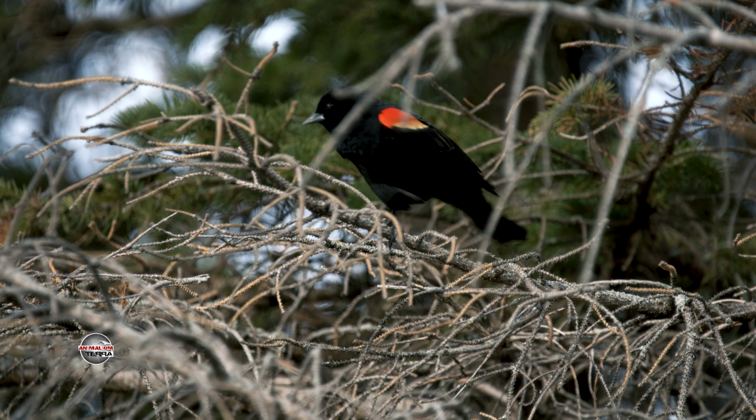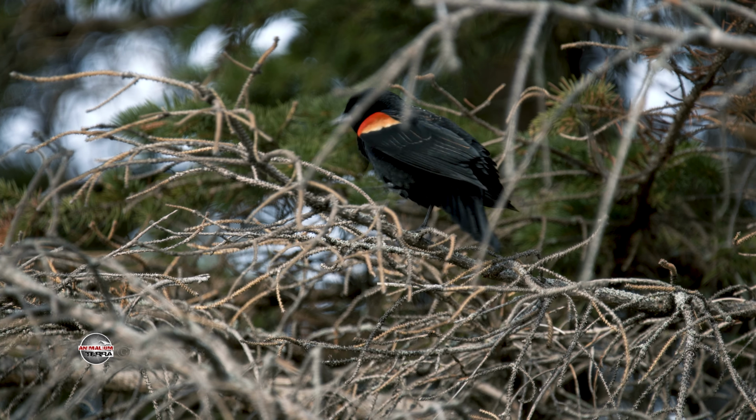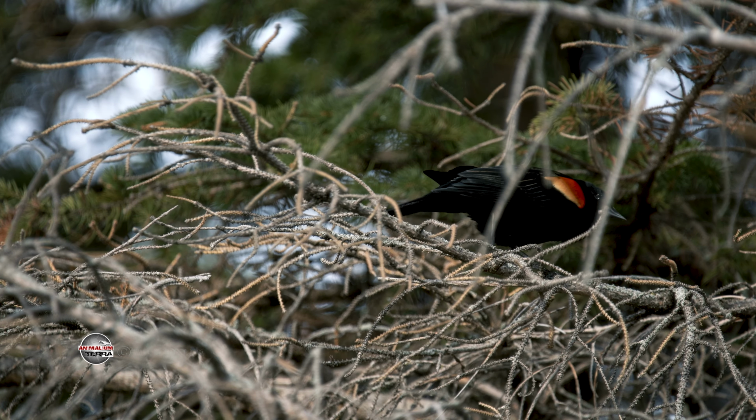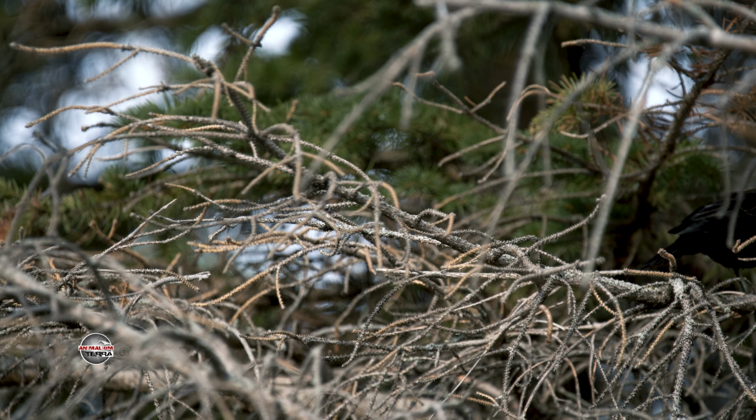You can encourage these birds to nest in your area by using natural methods of pest control, as well as helping to conserve wild areas in your neighborhoods and allowing riparian and wetlands to remain undisturbed.